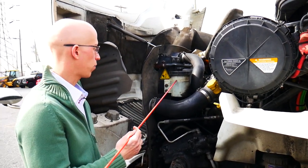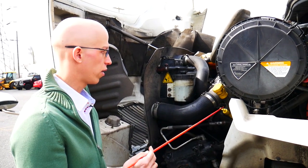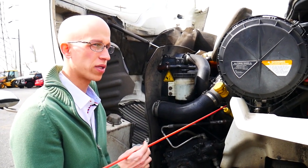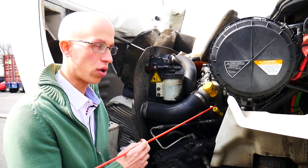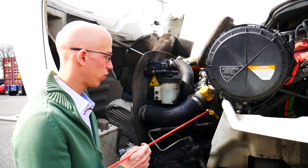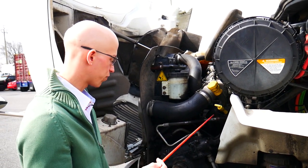It is at safe operating range, and it is above the refill mark. My power steering, this is going to be my oil level dipstick right over here. I'm going to check my oil level. I must check it with the engine off itself. The oil level has to be above the refill mark and safe operating range.